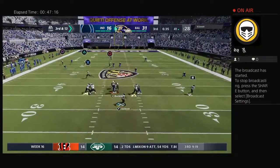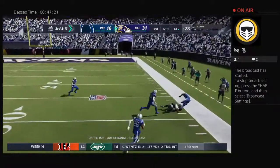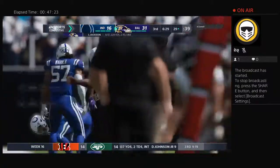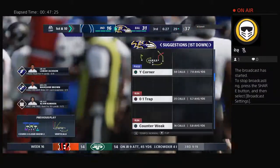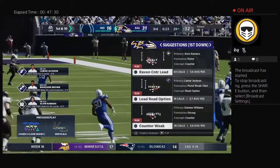Here's Jackson on 3rd and long. Escaping the pressure right. And that's caught inside the 30. A big play there as they get the conversion on 3rd and 13. That is definitely what we call our defense an uh-oh play.